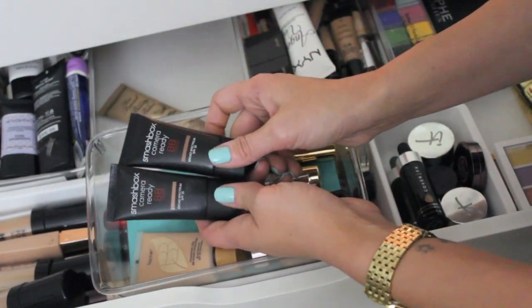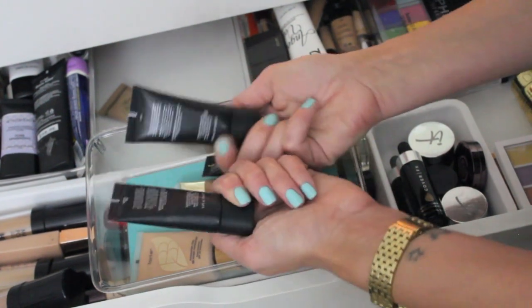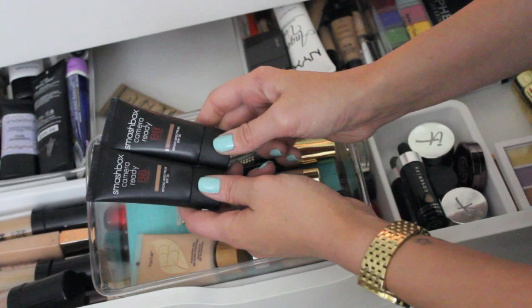The Smashbox Camera Ready BB Cream. Oh my God, Emma is going hard. Can you guys hear her? She's singing so hard. This was my favorite BB cream for a really, really long time. I haven't used it in so long, though.